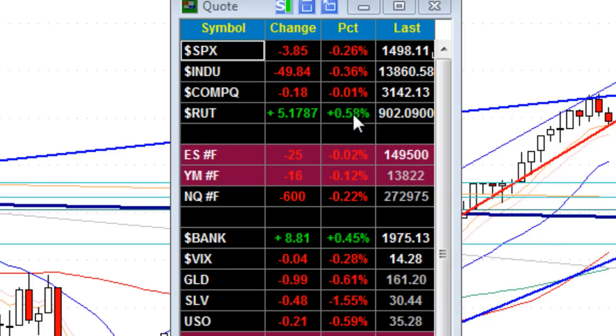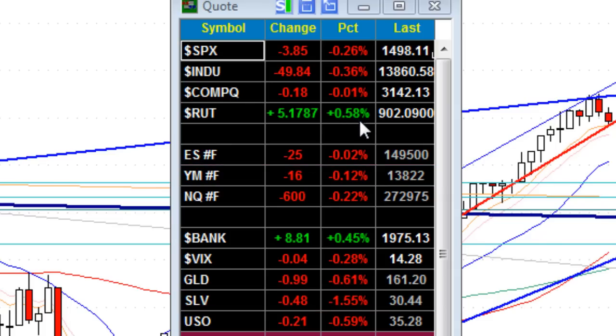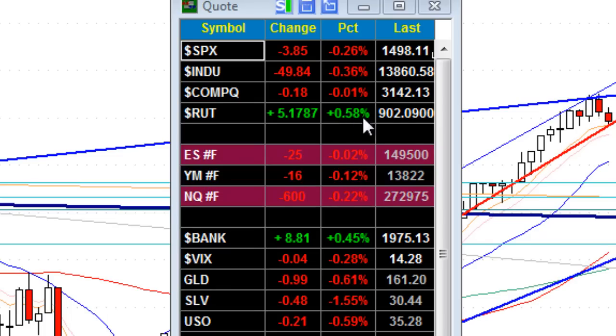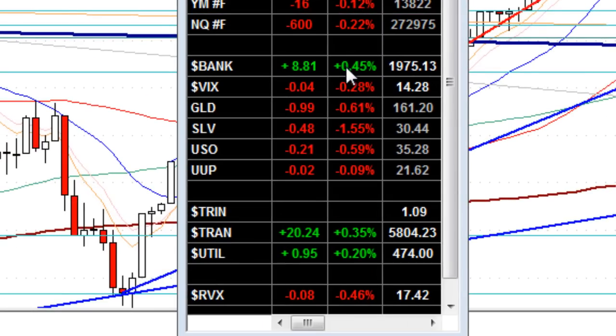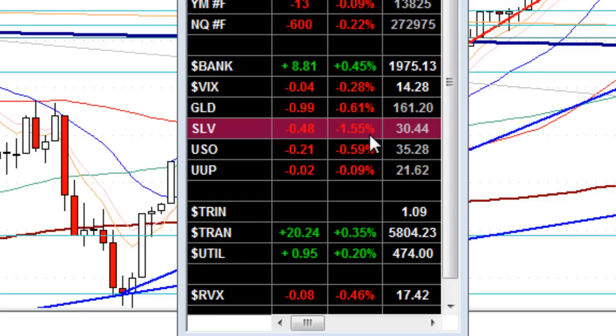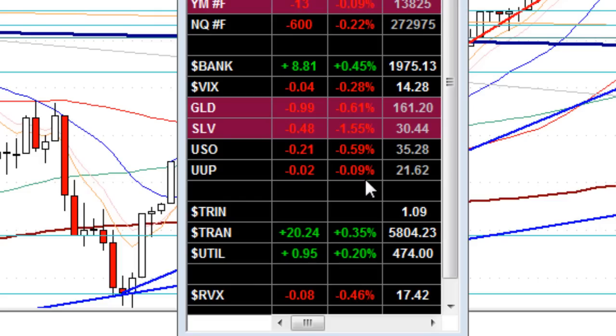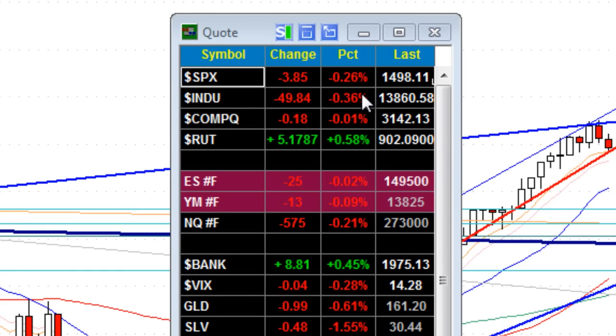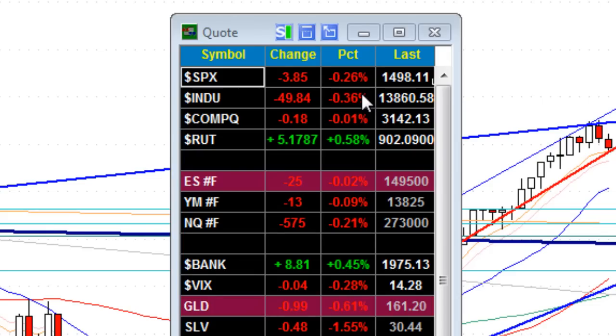NASDAQ barely in negative territory, but the Russells, check this out, making huge ground. Now this is interesting. This is a bullish move, up 0.6%. Banks up 0.45%. This is paving the way for some bullish activity, even in this drop that we had today. The VIX even dropped 0.28%. Commodities off huge, off 0.6%. Silver down 1.55%, crude oil down 0.6%, US dollar down a fraction, and utilities, the defensive sector, still right now going in bullish territory. Transportation doing exceptionally well, up 0.35%, really giving credence and bullish weight here to the Dow.